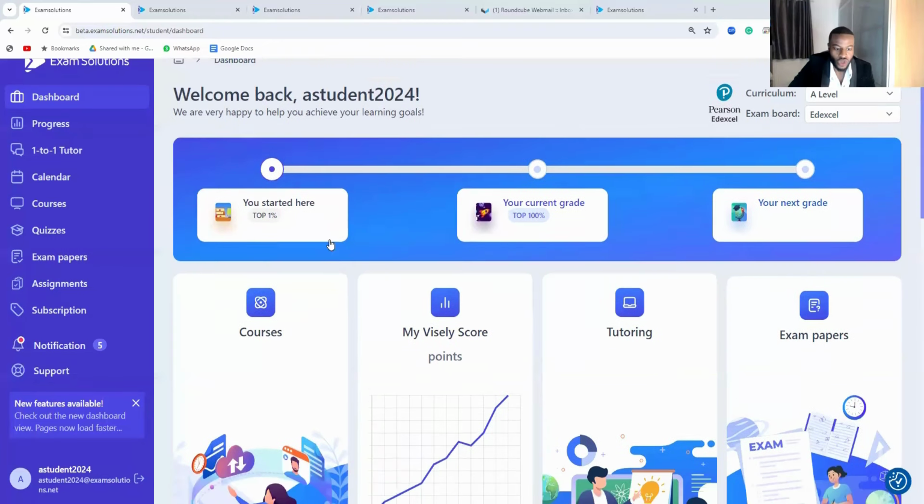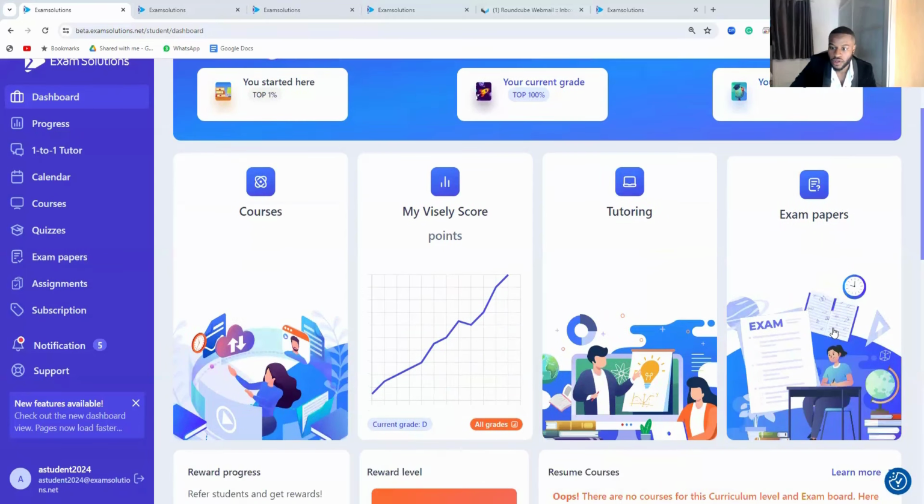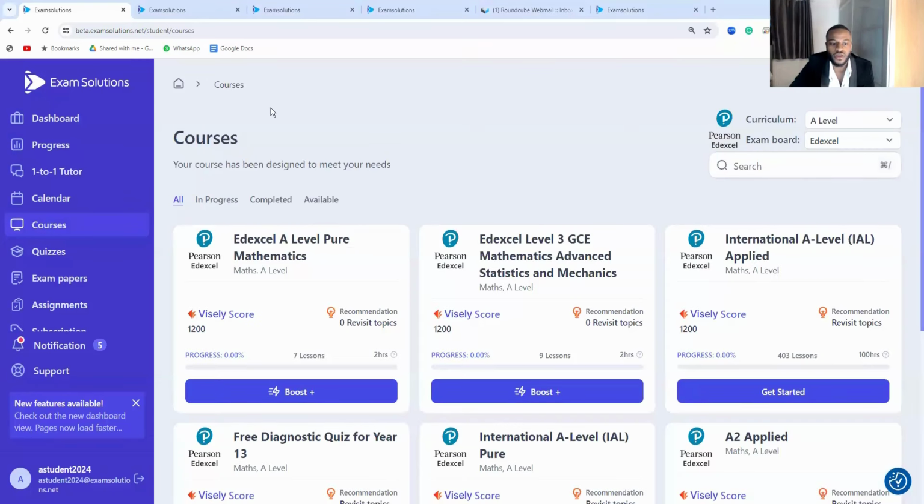And you'll get your own personalized dashboard where you can find your courses, view your progress, find a real live tutor that you can work with, or view some exam papers that you can also answer questions on. So let's kick off with the courses section. In the courses section, you'll see an array of different courses, and you can find your course by using the course switcher on the top right-hand side.